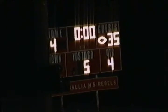Evening, we wind down the season, the South Gallia Senior Night.